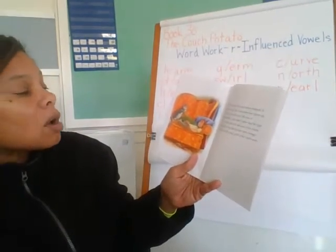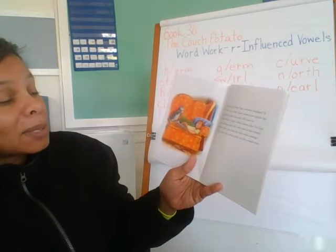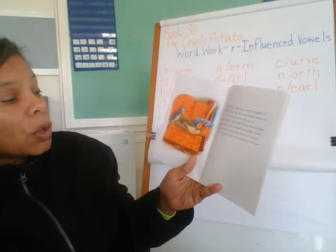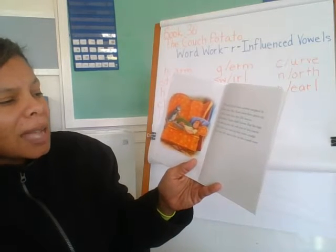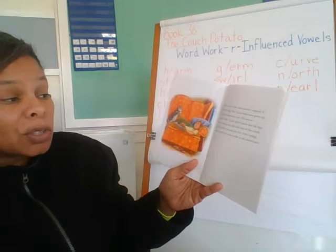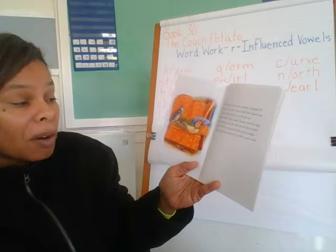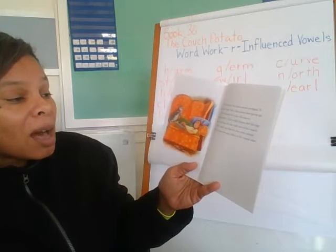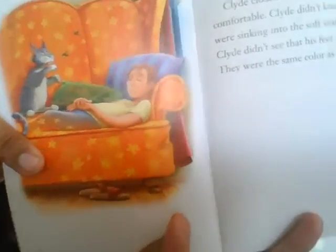The buzz of the lawnmower stopped. It was a hot day. Mrs. Katz must have given up. Clyde closed his eyes. He was so comfortable. Clyde didn't know that his legs were sinking into the soft seat of the couch. Clyde didn't see that his feet were orange. They were the same color as the couch now. So what's happening to good old Clyde?